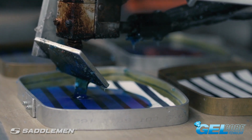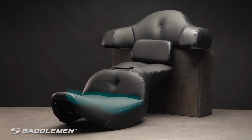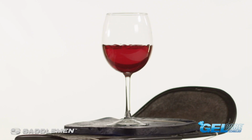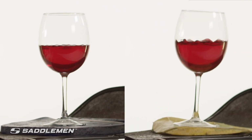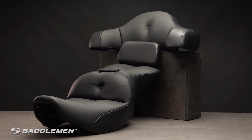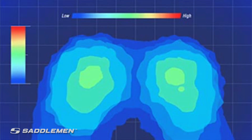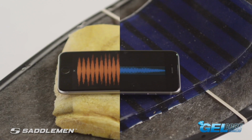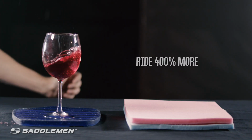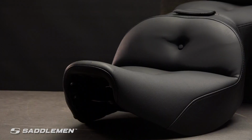This seat has been constructed with Saddlemen's proprietary Gelcore Technology and features a generous amount of saddle gel in the front for the rider and rear section for the passenger's maximum comfort. Scientifically engineered and proven to increase the amount of time you're able to ride on your motorcycle, the saddle gel conforms to all body shapes, sizes, and contours to reduce pressure points and eliminate those dreaded hot spots. Saddle gel's proprietary process has been shown to reduce engine vibration by up to 50% and direct road impacts by up to 92%, allowing you to ride further and more comfortably than you could with a traditional foam seat.